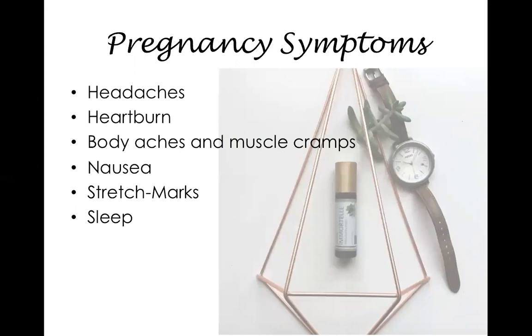Another pregnancy symptom that's really scary is stretch marks. I didn't even have stretch marks my first pregnancy. This one I do. So I have a picture of Immortelle here. I use that every day. And another thing that's even scarier is that I can't see below my belly button. So every couple weeks, I'll lift my tummy up in the mirror and I see new stretch marks and it freaks me out. But the fact that I have Immortelle is great.